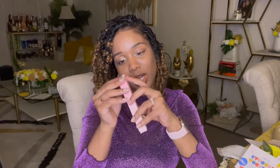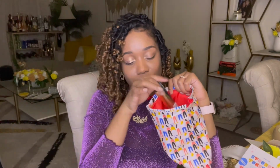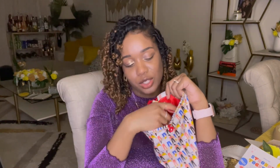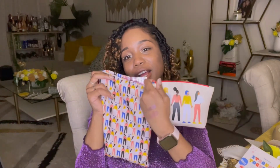So just to show you guys back what I got. So I got the cute bag, I got the cream shadow from Kayate London, I got the brow gel from Anastasia, I got the Lotus combination skin moisturizer, and I got two sets of brushes from MOTD Cosmetics, right? The pink set, and then I have the black set. So these are the items that I got in my glam bag plus and in my regular glam bag.